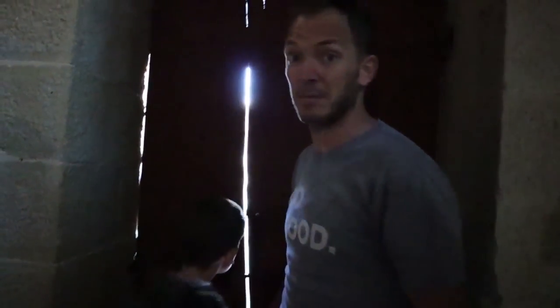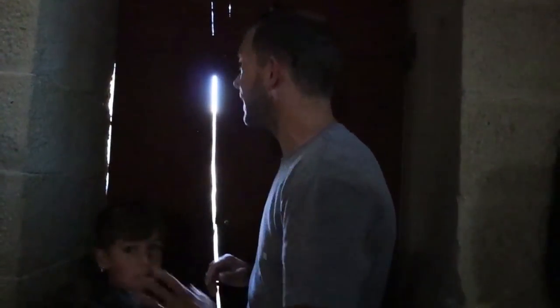We can't go back to the beginning though. We have to go through the rest of the castle. They told us we had to come out the way we came in because it's closed. So hopefully there's nothing locked that way. But this is 100% like... Okay, this is getting kind of creepy. All right, let's go and explore. Let's see if we can get out of the castle this way. Let's just keep moving forward.